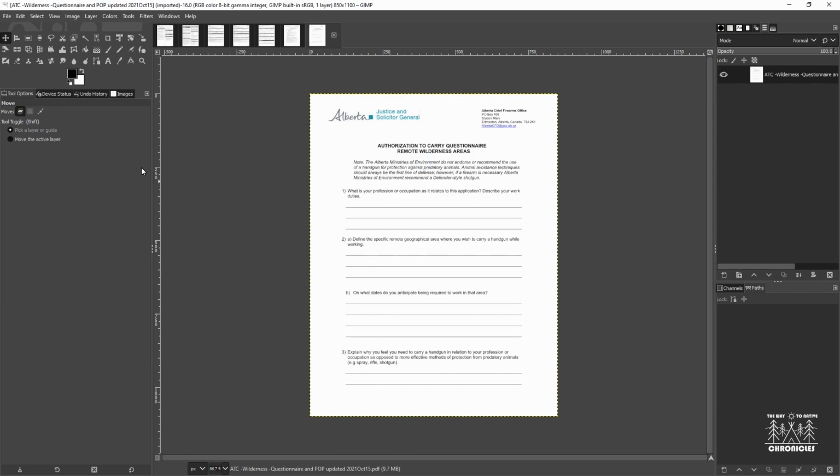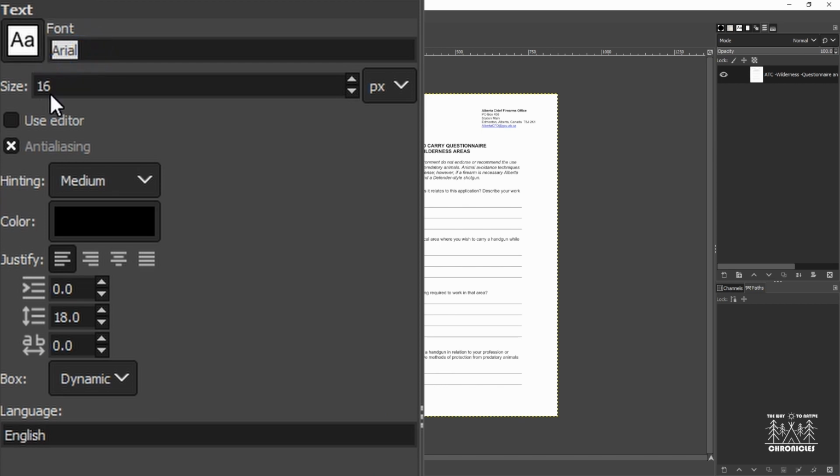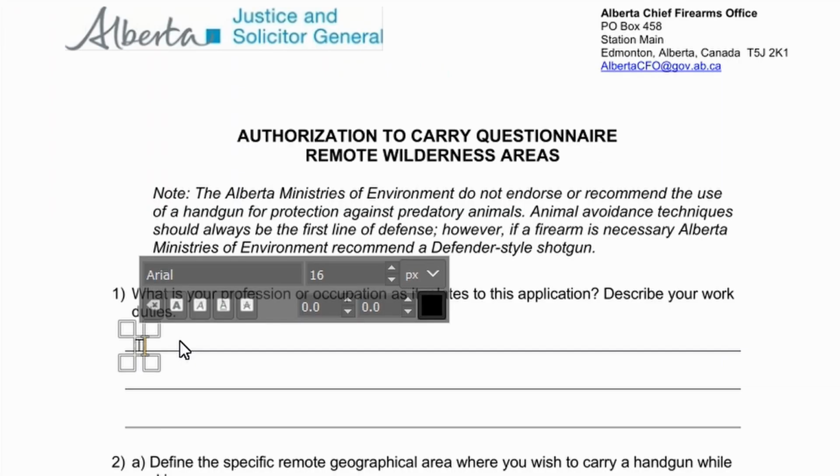Okay, so remember at the beginning I was suggesting, you have your text tool selected, right? We've got Arial, that's 16 point size, left-hand justification, and 18 for the line spacing. So now what I can do is answer these questions. For instance, what is your profession or occupation as it relates to this application? Describe your work duties. Well, I'm not going to spend time on this because it's just an example.